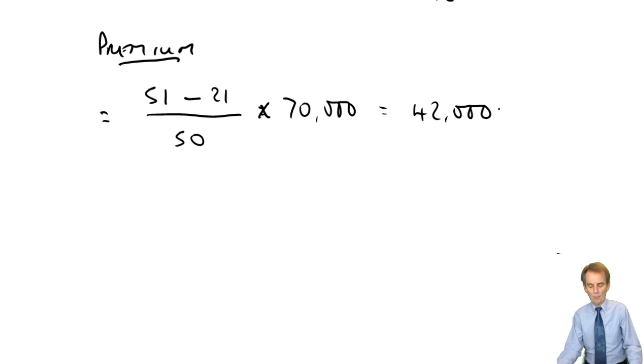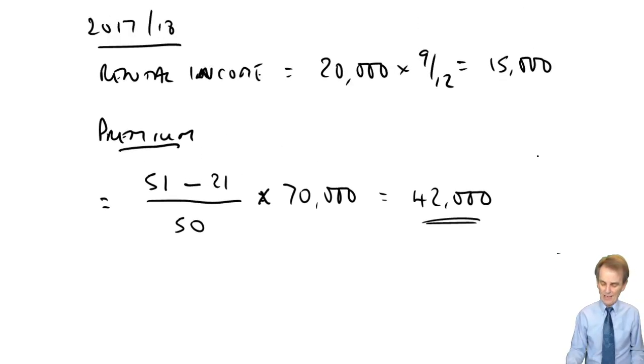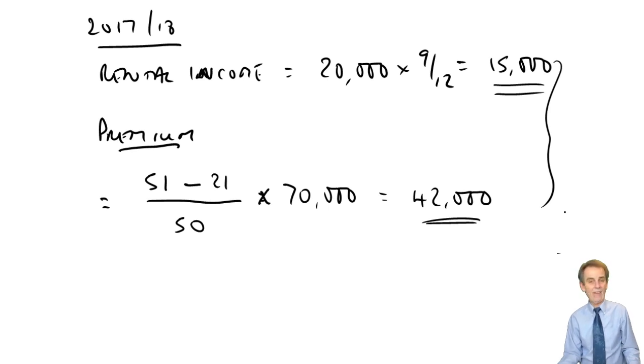So we are looking at a property income assessment here of 42,000 to add in the 17-18 tax year to 15,000. So if they want the property income assessment, that is the combination of 15,000 plus 42,000, which will be 57,000 I think. If they want the assessable part of the premium, so far as income tax is concerned, that is £42,000. Again, read the question carefully.